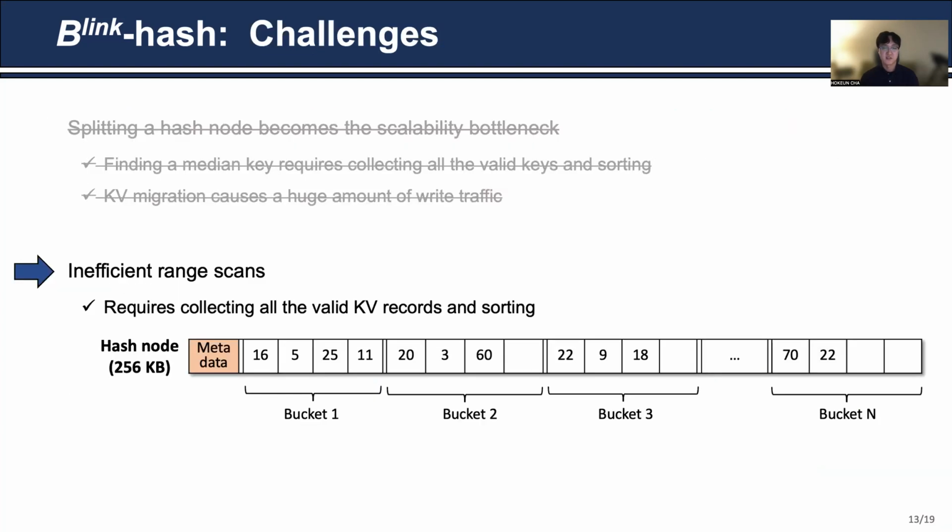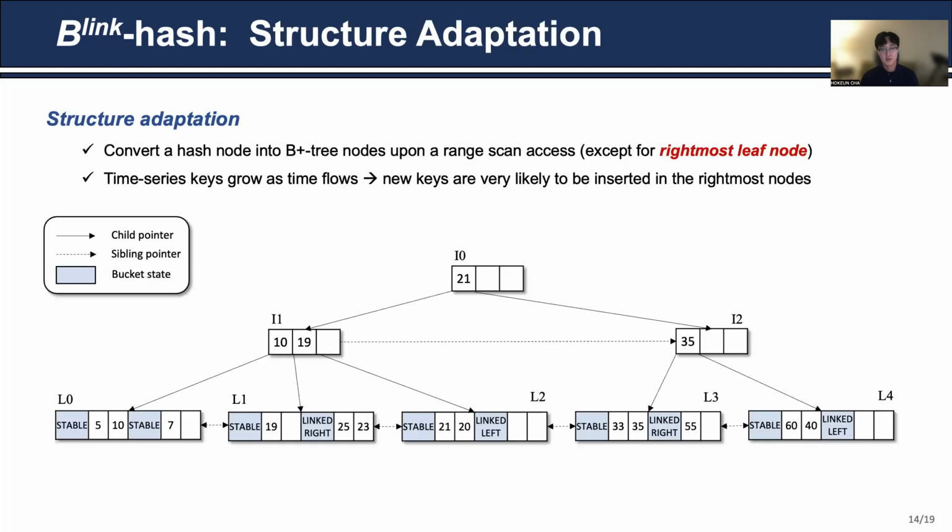Next, we move on to the second challenge, inefficient range scans. Since the keys in the hash node are not sorted, we need to visit all the buckets and sort keys to get the correct result, which is not very efficient. We use structural adaptation technique to overcome this inefficiency. Structural adaptation converts a hash node into B+ tree nodes upon a scan access to leverage the strength of sorted key scans.